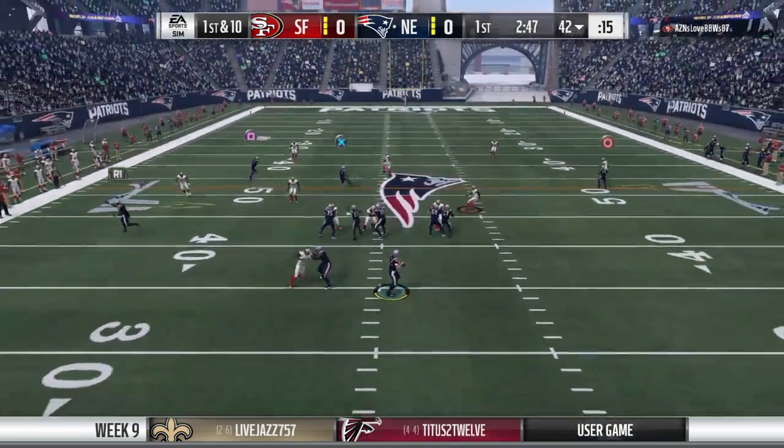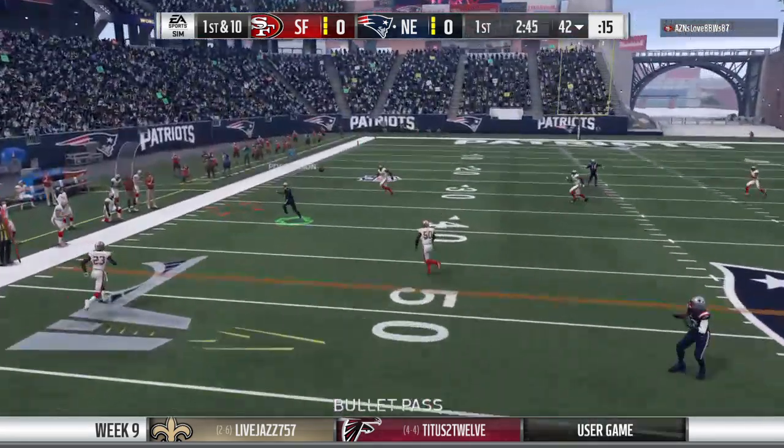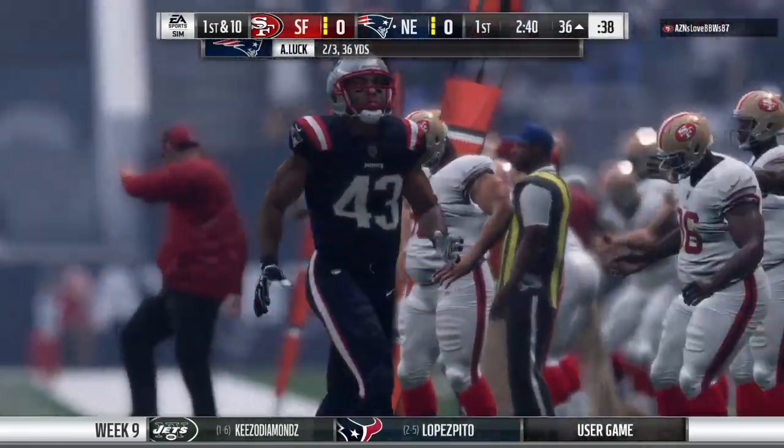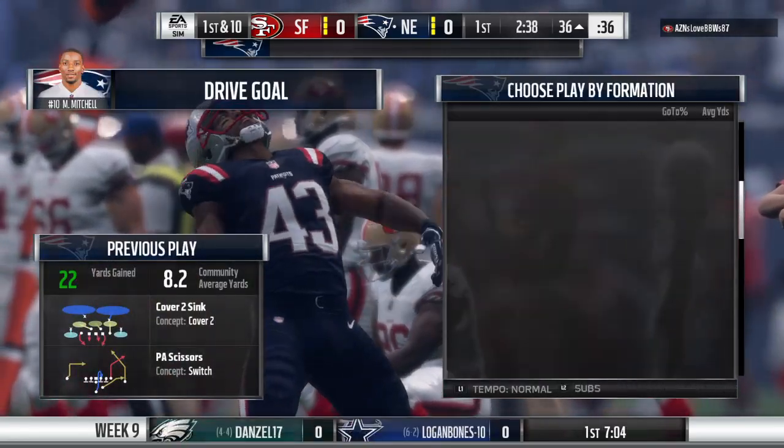They go play action here on first down. Throw left side, complete. That's Mullins. A good pickup there at 22.